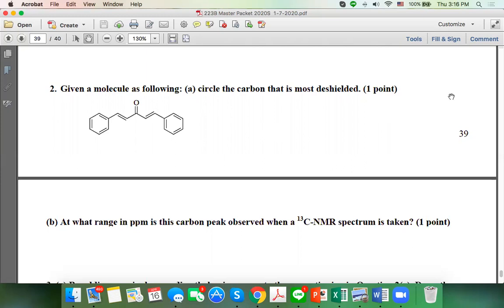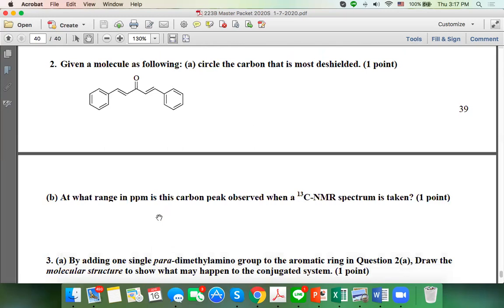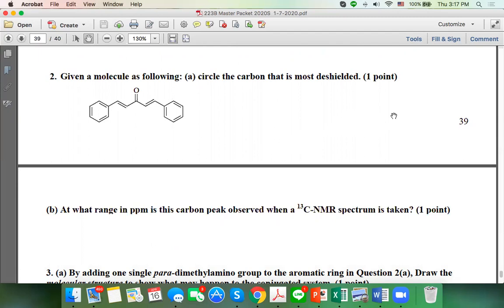All right, and then I ask you, this carbon peak coming from this part, if it is most deshielded and most naked, what range of ppm will you see this carbon peak? Okay, go ahead, look it up, okay? We want you to learn a little bit of carbon 13 NMR here. It goes by the same theory, exactly the same trend you will see, like hydrogen NMR, the C13 NMR will go by the same theory, okay? It's the same trend you will see, okay?